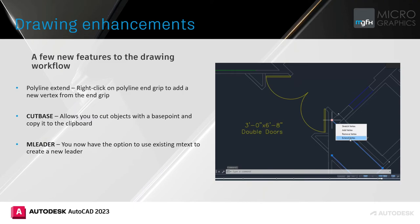Okay. Lastly, there's an MLeader. You now have the option to use existing MText to create a new leader. So if you have text already typed in, you won't have to create a new MLeader from scratch. You can just use existing text that exists on the drawing. So let's see what that looks like.